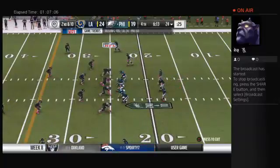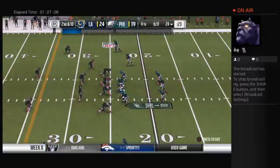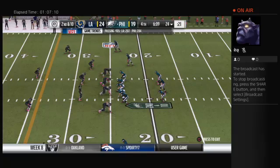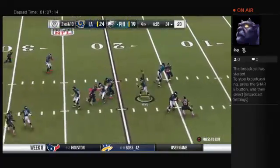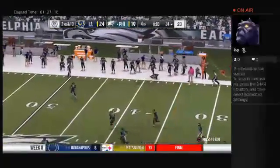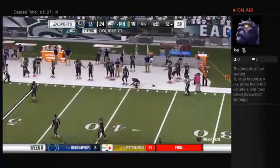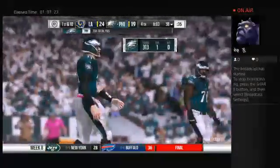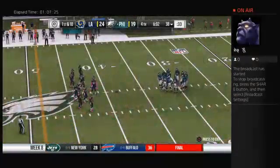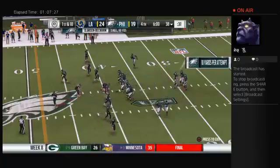1 receiver left, 2 to the right. Here we go. 319. On 2nd down, here's Wentz. Toward the sideline, and look at that catch. Dragging the toes, and that's going to be a 1st down. Well done. And with that last play, he's now up over that 300-yard mark.